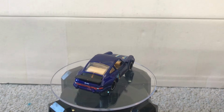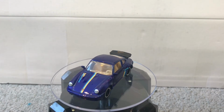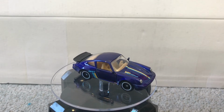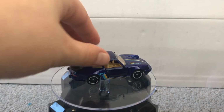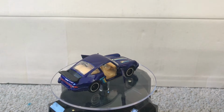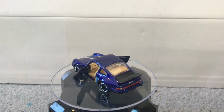The Volkswagen does have tread, but it's a very small tread, and the Porsche does have very large tread. Both of these are plastic based and metal top, and both of these have opening doors. The Camaro had an opening hood, and the rest had opening doors except for the Shark Mouth thing, which didn't have any opening features.